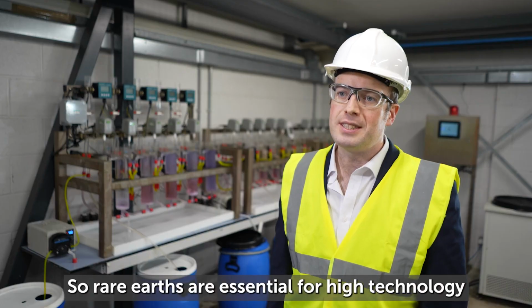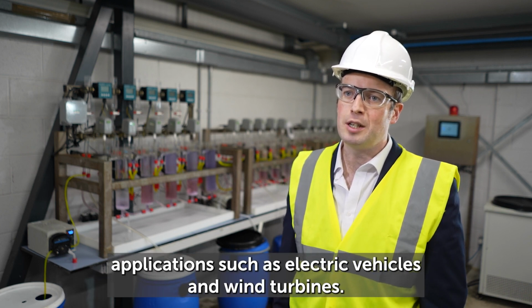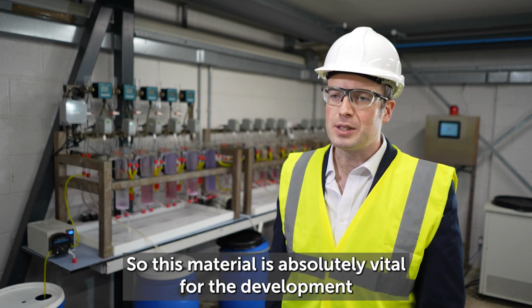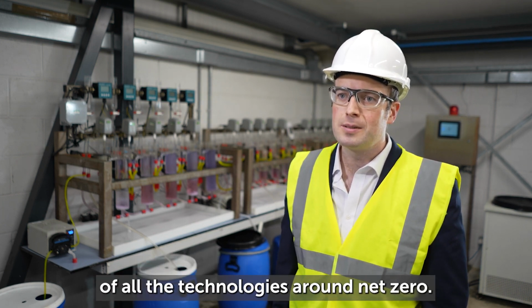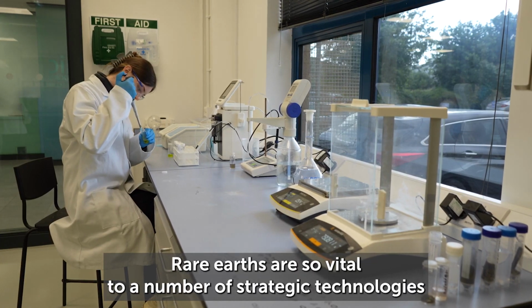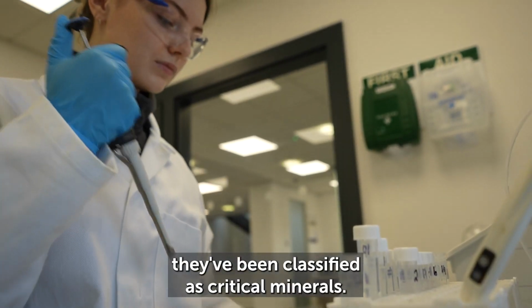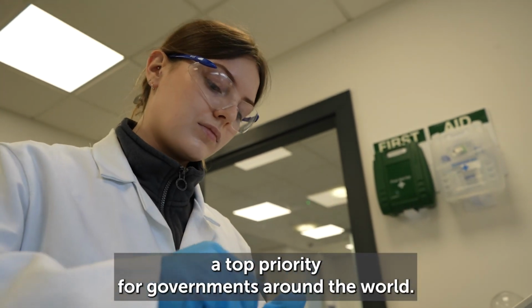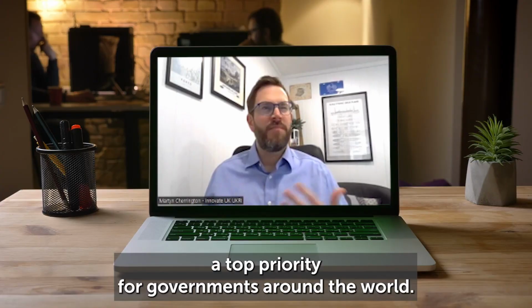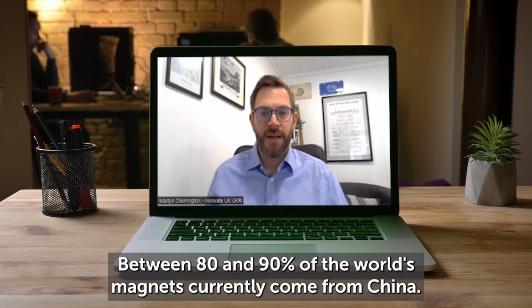So rare earths are essential for high-technology applications such as electric vehicles and wind turbines. So this material is absolutely vital for the development of all the technologies around net zero. Rare earths are so vital to a number of strategic technologies, they've been classified as critical minerals. Securing supplies of rare earths has become a top priority for governments around the world. Between 80 and 90% of the world's magnets currently come from China.